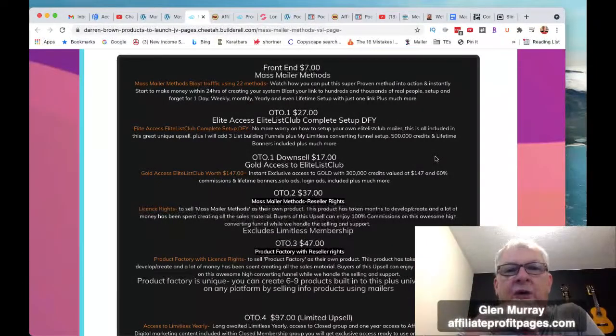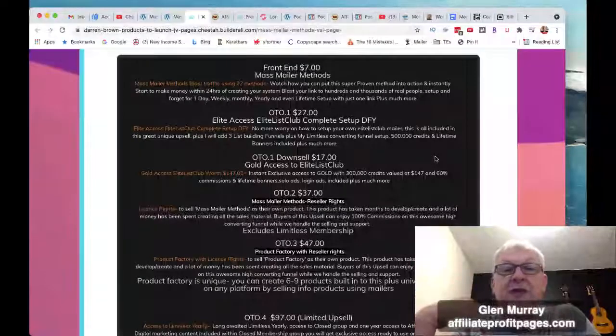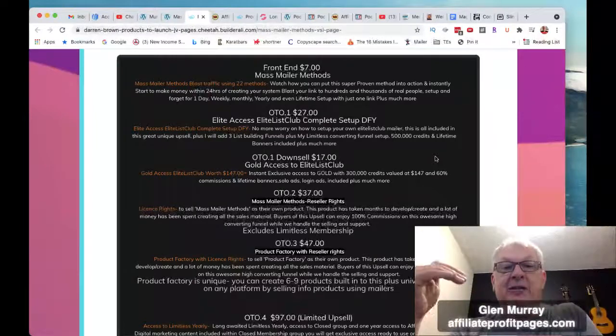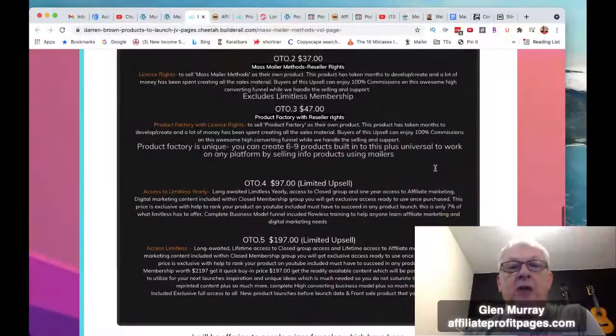It's $27. Gold access to the Elite Club, you get 300,000 credits, which I'm thinking is for doing mass mailings, which I use mass mailers all the time, guys, safe lists and stuff like that. They do work. It's not like buying a solo ad. You don't get nearly the same return on your money, but having a gold level to Elite Club with all those credits is a great thing. Mass Mailer Methods resell rights, so you get 100% commissions. That's a $37 OTO. There's the Product Factory with license rights, so basically you can create 6 to 9 products built in this, plus universal to work on any platform. So that's a $47 value.